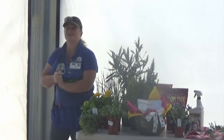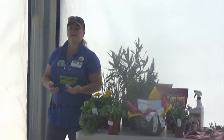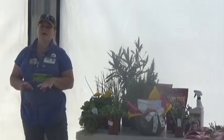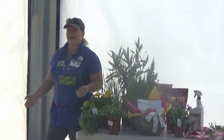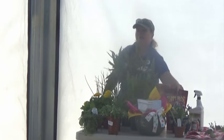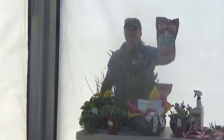You want to make sure you're using clean, fresh potting soil. The better soil you can get, the better ingredients that plant has to pull nutrients from. Now, if you're into organic gardening, I recommend using the Wata's soil. It's an organic soil, and you can supplement it with whatever fertilizer you prefer. I recommend, if you're staying organic, to go with the Happy Frog. Happy Frog is a nice fertilizer that you would use about once a month.